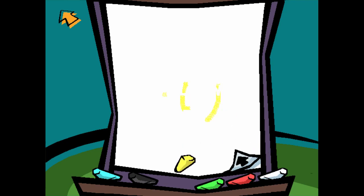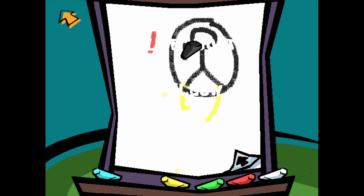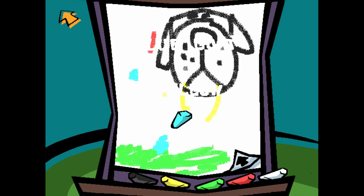I guess it's probably just underneath, but yeah, I guess we can just draw. I'm not really sure it matters too much what we draw here. Just start a little bit high. Little dog there. Some nice green grass. Has a very, very crayon feeling to it. Quite nice.